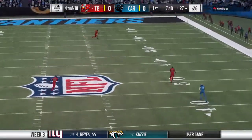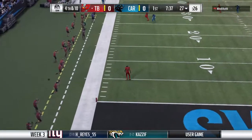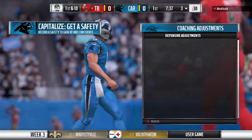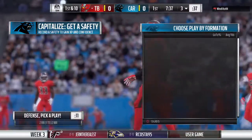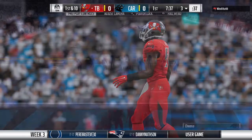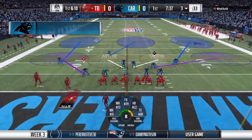He steps into this one, and this is a rocket. And there's a work of art right there. Out of bounds at the 2-yard line. And not great starting field position here for the offense.